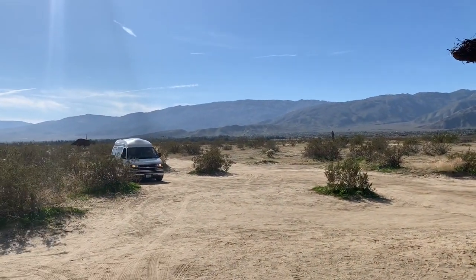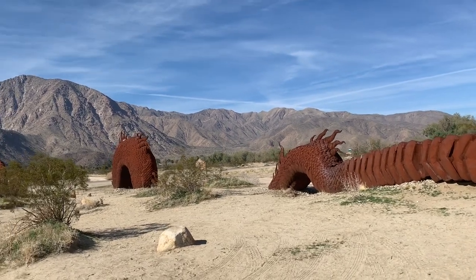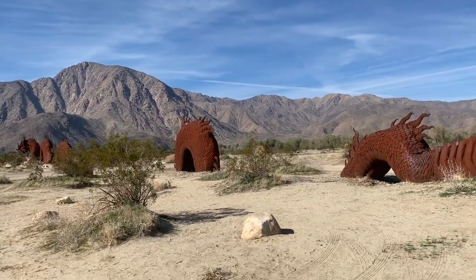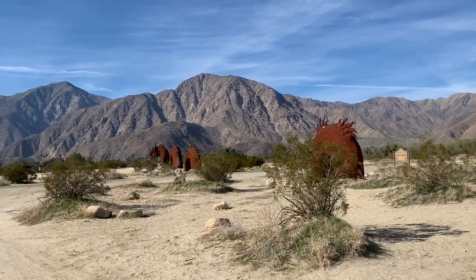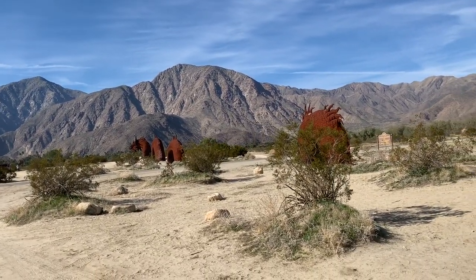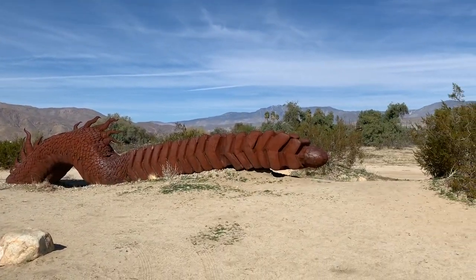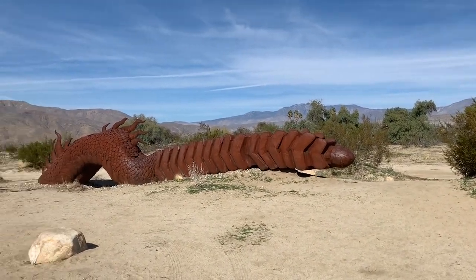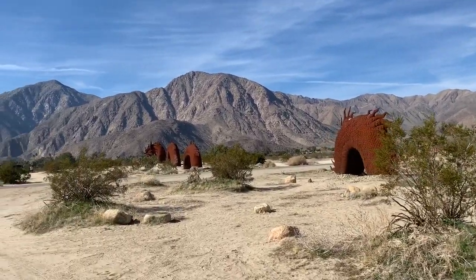Here comes my ride. So out of all the sculptures I've seen so far, this has to be the coolest one. It crosses the street and it's a large dragon. Here's the tail. It has a rattler on it, so maybe it's a combo rattlesnake dragon. Never seen anything like this before.